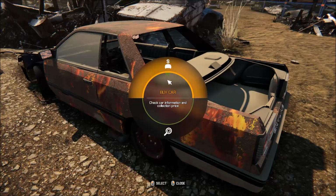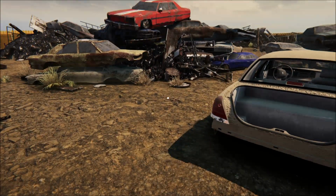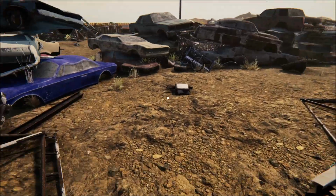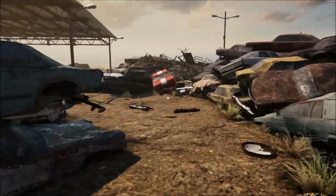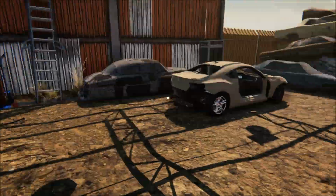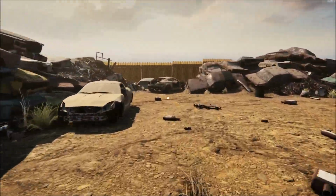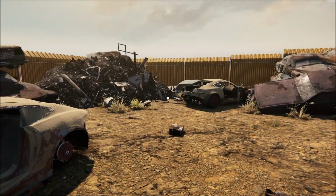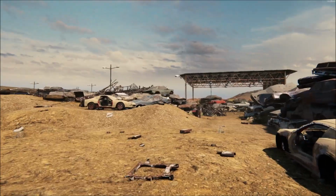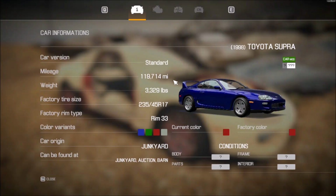A stock Skyline, 184. Not going to do that. This is the Crown Vic. We've done one of those. So yeah, I've done a lot of these cars already, so it makes it really tough to find one that I haven't done, honestly. So I may have to end up doubling up on cars. Yeah, Aston Martin Vantage. I've done one of those. This is a Supra. I've done one of those.